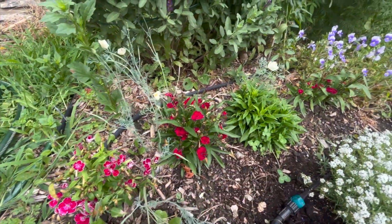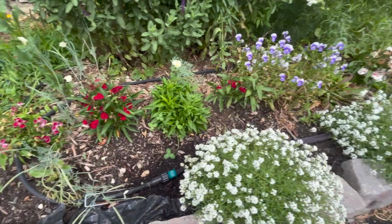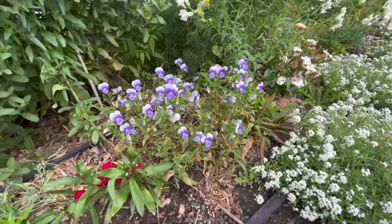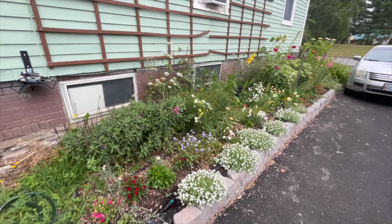My dianthus, again, I don't know why these are blooming. This one's not. It hasn't bloomed all year, but it looks great, so I don't know why. And my violas, which are trying to hang on in the heat. So, kind of a back shot so you can see it.